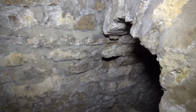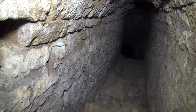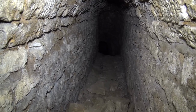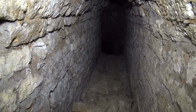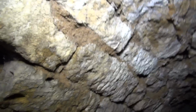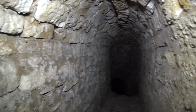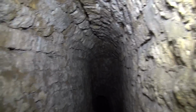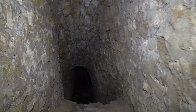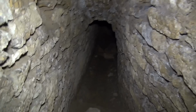Let's see, I think this must be the end of something. I was wrong. Oh, crap in a stick. This is not the end. It goes on and on. Well, if I don't come back, my passport and my money's in there. Just because it's a collapsing old fort doesn't mean that it's a collapsing old fort. My bag came down with me? Wow.